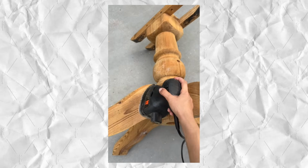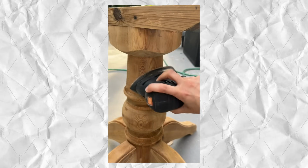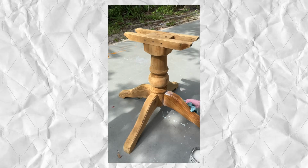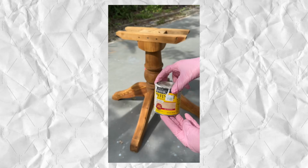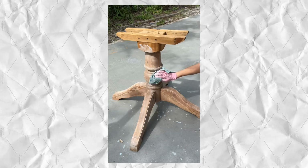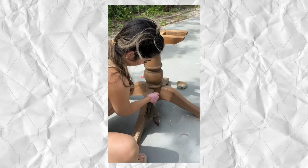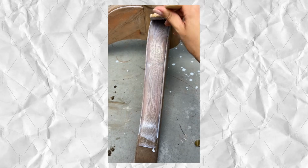Same steps over here. You want to go ahead and sand out all of those rough edges. Go in with the pre-stain to hydrate that baby because the wood is super dry after the stripper. I'm going again with the whitewash to remove all of that yellow, and then once again my favorite new combination, the early American and weathered oak stain, and then a final clear coat to seal this beauty. And oh, just you wait to see this final reveal.